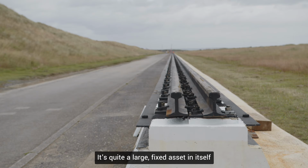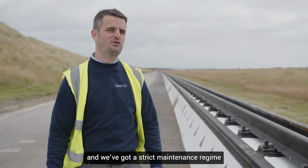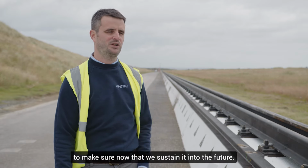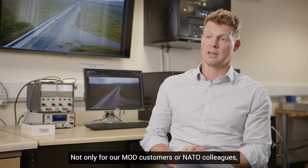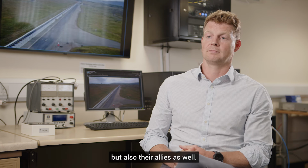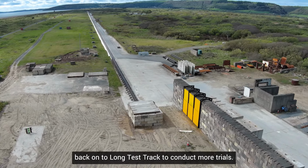It's quite a large fixed asset in itself that takes a lot of looking after, and we've got a strict maintenance regime to make sure that we sustain it into the future. Not only for our MOD customers or NATO colleagues, but also their allies as well. And so we're really excited to welcome our customers back onto the long test track to conduct more trials.